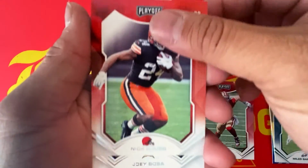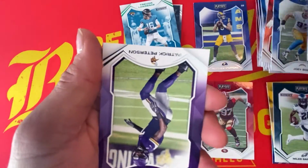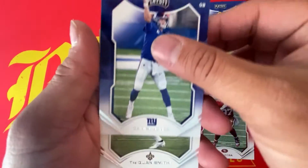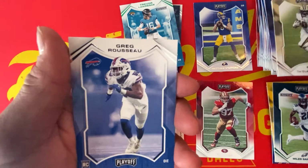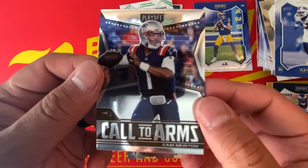Nick Chubb, Joey Bosa, Mark Ingram II. We got Patrick Peterson, Daniel Jones, Trequan Smith. We have a Greg Rousseau and a Call to Arms insert of Cam Newton.